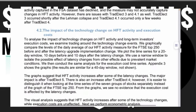There you go. To analyze the impact of technology change in high-frequency trading activities and long-term investors' execution costs, we examine trading around the technology change events. We graphically compare the levels of the daily average of the high-frequency trading activity measured for the FTSE top 250 before and after the latency upgrade implementation change.